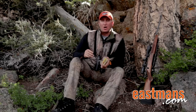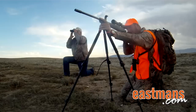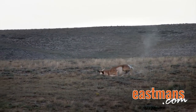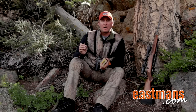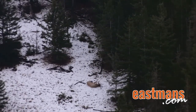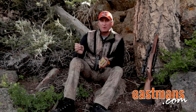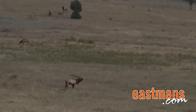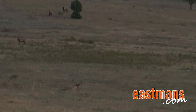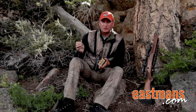Now, if you're hunting antelope, you might want to drop down to 150 grain bullet to get more speed, a little flatter trajectory, and not as much penetration. But if you're going to elk hunt, you want to bump that up to 180 or even 200 grains so you can hit that bull like a sledgehammer and crush bone with a lot of energy. Even though you won't have the downrange trajectory and the flat shooting ability, you'll have a lot more bone crushing ability with a heavier bullet. So think about that the next time you hunt out west, pairing up your bullet choice with the animal that you're hunting.